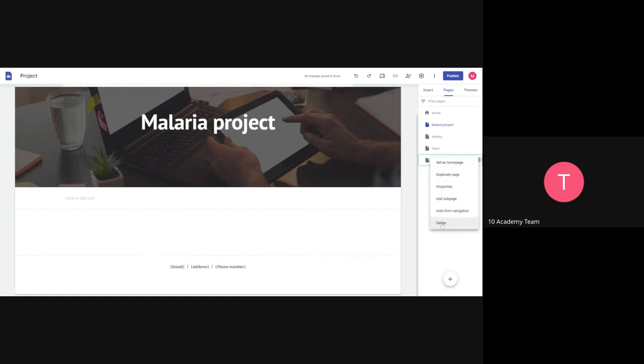But since you're writing your own website, you can add and delete pages. Since it's also your own, you don't need a team's page because it's not a company's portfolio, it's your own portfolio. So you can also choose to delete that.